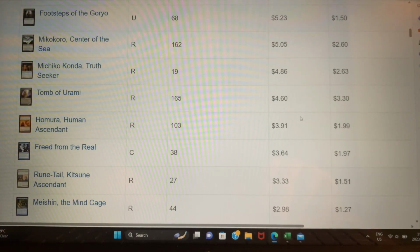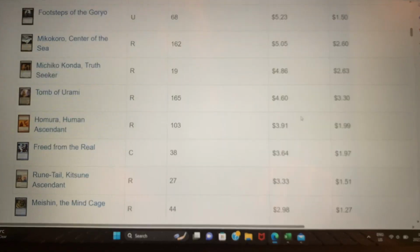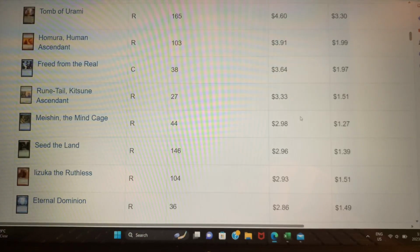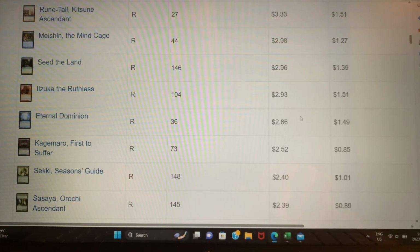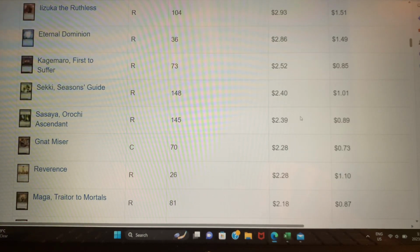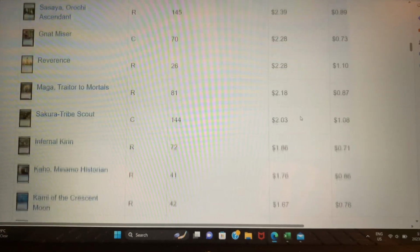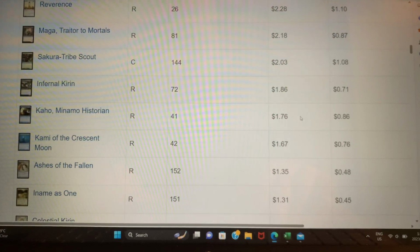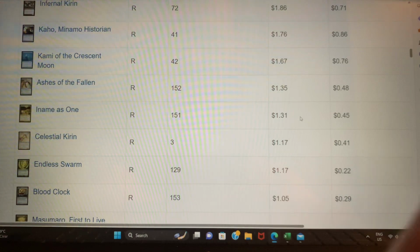Freed from the Real would be a good reprint, because I might have got hit in a secret lair, but yeah, should probably get hit again. Maybe the Tribe Scout, put some lands into play. Yeah, I don't know. Kami of the Crescent Moon. Not that it's worth anything anymore.